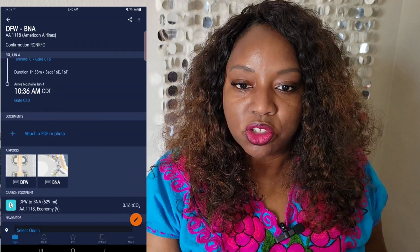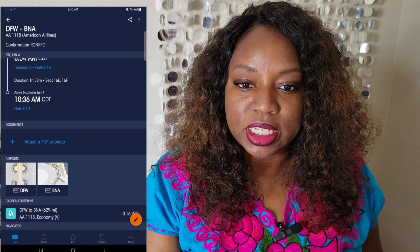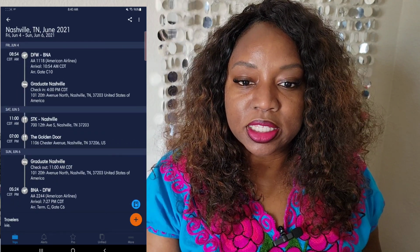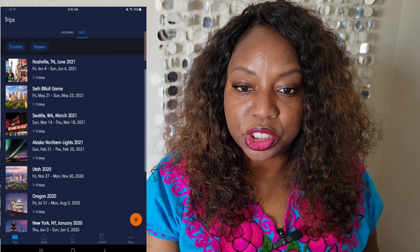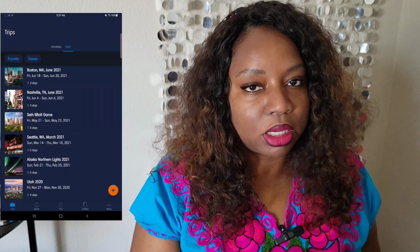This is what the screen looks like. It gives you a rundown of your travel details, and then it gives you even a map of the airport. You can look through any reservations you have, and it puts it into a nice linear layout so you can see from start to finish where you're going, and then all of the trips that you have. You're looking at my past trips now because I don't share upcoming trips just because I'm superstitious.